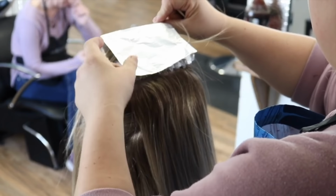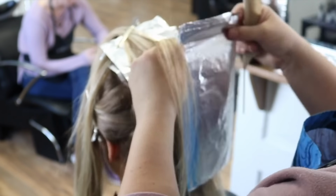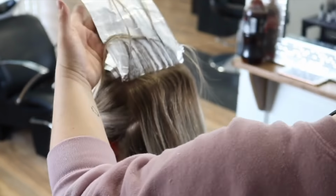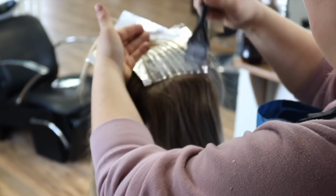Now, some people probably think that I'm getting too close to the root and I'm going to get bleed marks. I just never do. I just know how to get my lightener to the consistency where I do not have that problem. The only time I ever really have problems with bleed marks is if people are moving their head too much and I'm trying to get that fine detail in there and it taps it, and usually I'll wipe it off if I notice it.